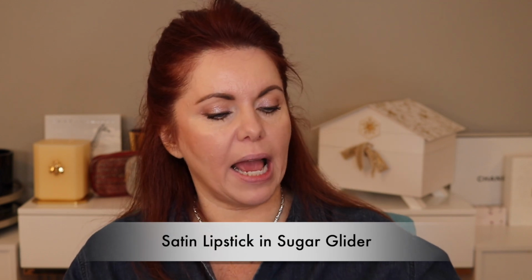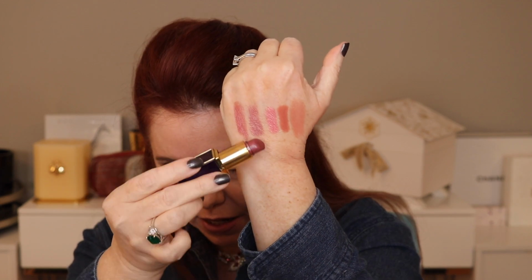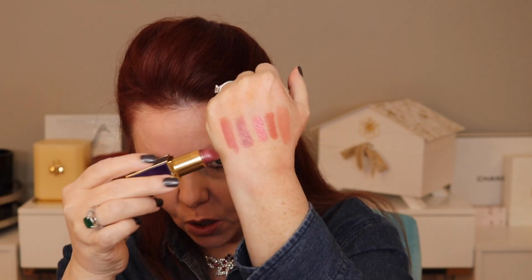All right. And last, number 69, Sugar Glider. If you don't own Sugar Glider and you like a cool tone pink, this one's awesome. It was out of stock for the longest time, discontinued, and then Tom Ford recently brought it back. It is similar to Velvet Orchid, so I'll show it to you next to it on my hand. Here's Velvet Orchid. Here is Sugar Glider. Sugar Glider is a little bit more like lavender, purple, whereas Velvet Orchid has a little bit more warmth to it, but they are similar shades. And since the Velvet Orchid does not exist, when Sugar Glider came back on the market, I immediately bought it.